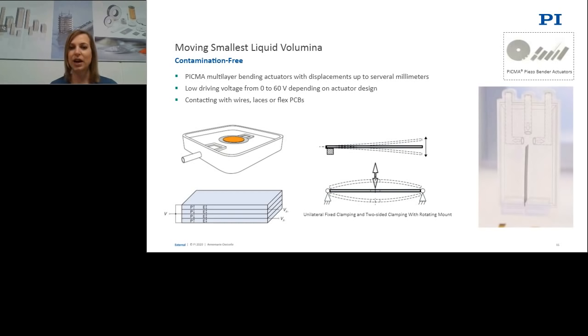You can see it with the eye, as shown in the right picture. There is a piezo bender, which is shown, that could open and close a valve here. So these bending elements, they perform, of course, in different ways, depending on how they are placed in a device. So this is shown in the center of the slide.